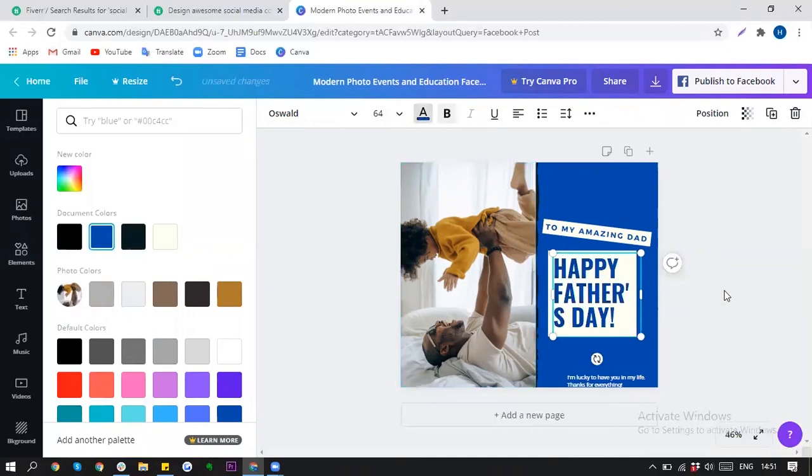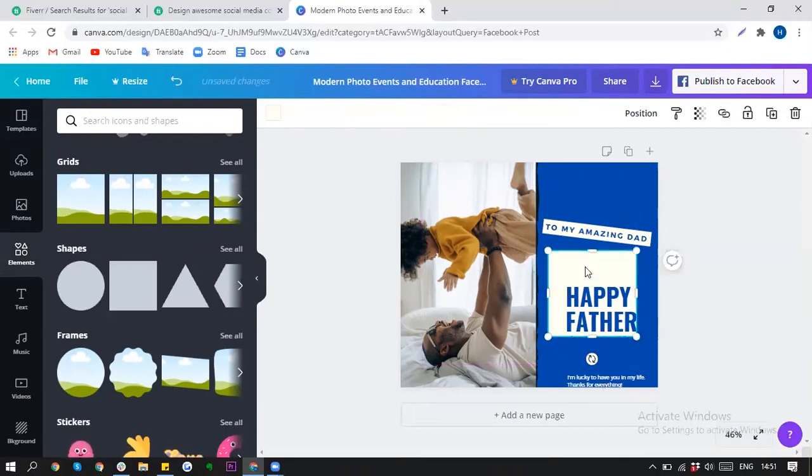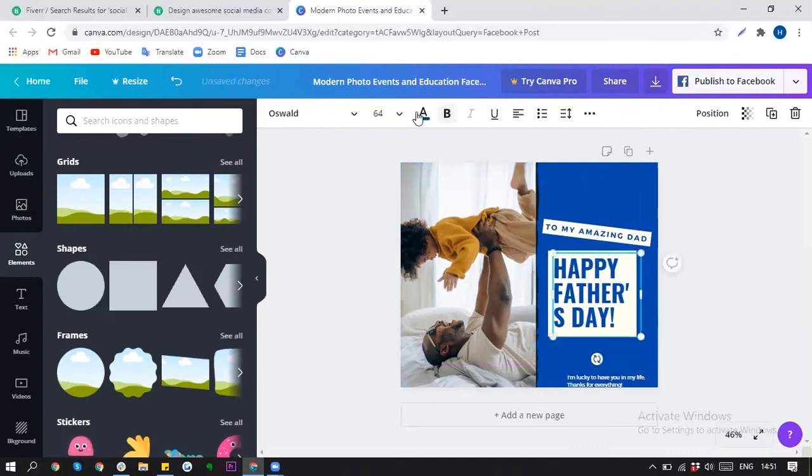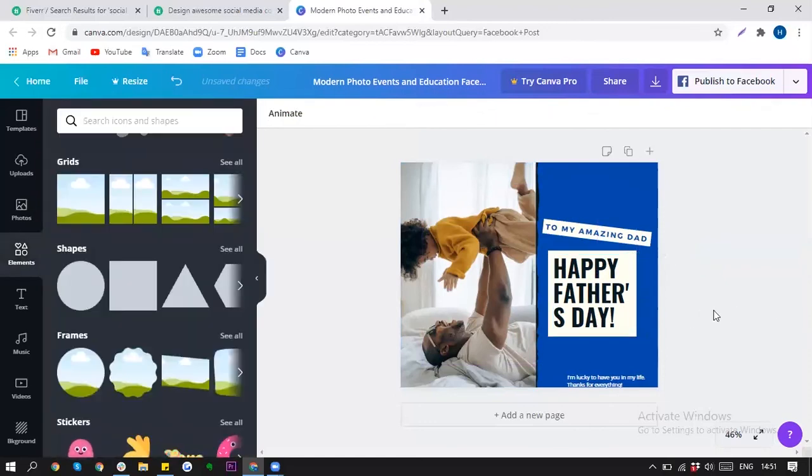It's not looking that good. It's not that much eye-catching. So I will maybe change the color of this one to maybe this one to black. Let me see. You can play with it, guys. You can basically play with it. Okay. Happy Father's Day. Looks good. Does not look that bad.